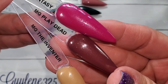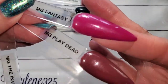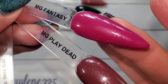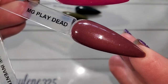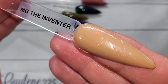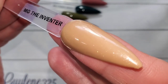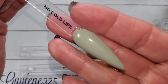These are the three that have just a little bit of micro glitter in them. Fantasy, which is this beautiful deep pink. Focus. So pretty. It's not something you're going to see from across the room, but close up, they are absolutely beautiful. And Play Dead also has this beautiful, very fine micro glitter. And then the Inventor also. That one also has just a little bit of micro glitter.